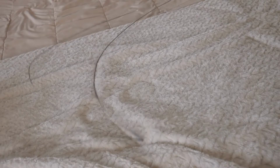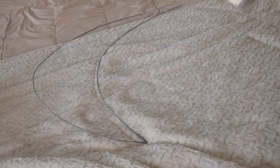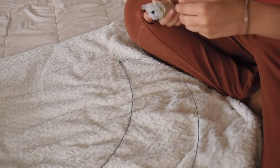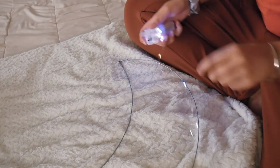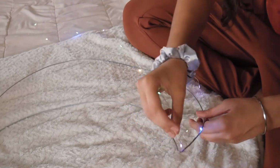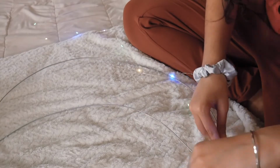For the moonlight, my dad made the moon shape using garden wire and pliers and just a lot of hammering at it, and eventually it turned out into a shape that was pretty cool. Then I used these string lights from New Year's Eve 2020 that I bought for $1 from the dollar store and just literally spiraled it around so it was connected with the wire.